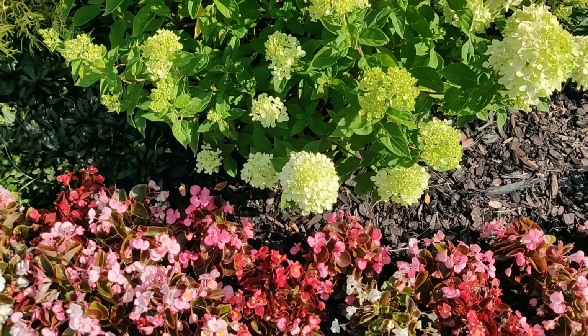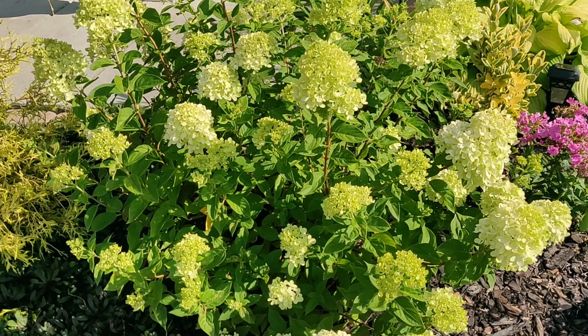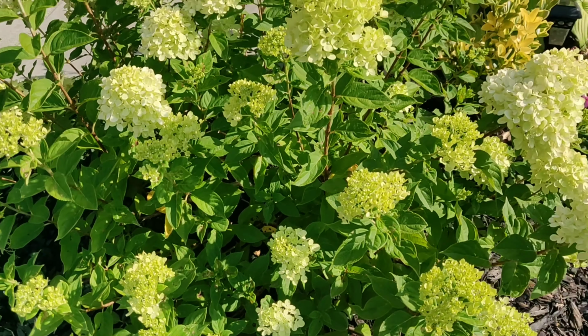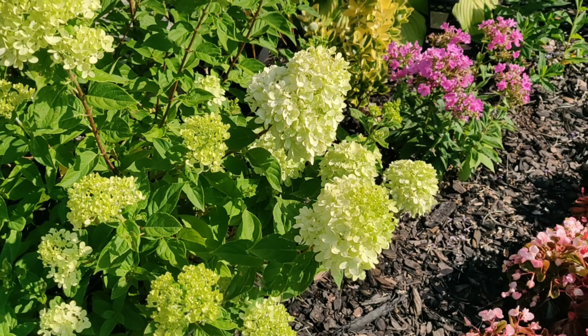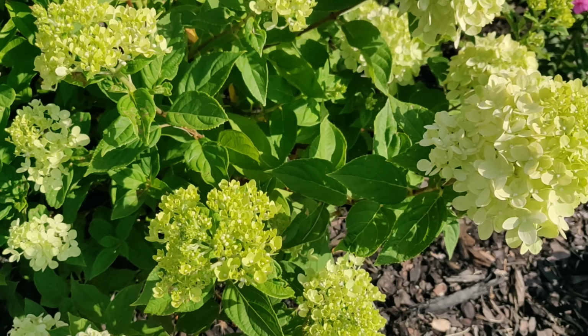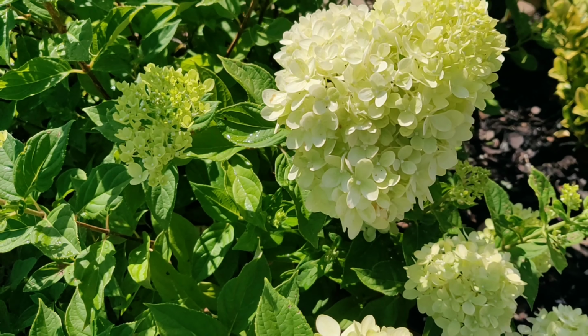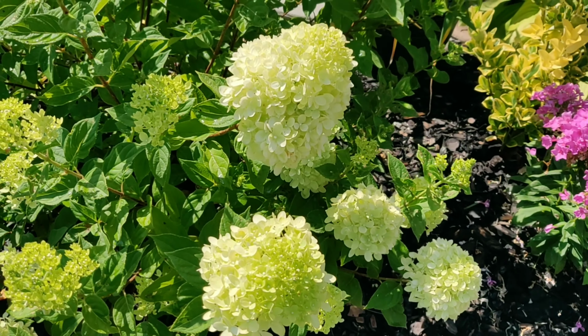Coming back this way, this is my limelight hydrangea. And again, y'all saw me prune this pretty harsh, but take a look at the blooms on this here. So pretty. So these do start out this pretty chartreusey green color. And then as they grow, they will age to this pretty bright white cone shape. And then in the fall, they'll start to age to a muted pink, and you can cut them and use them as dry cut flowers. So pretty. I love this hydrangea.